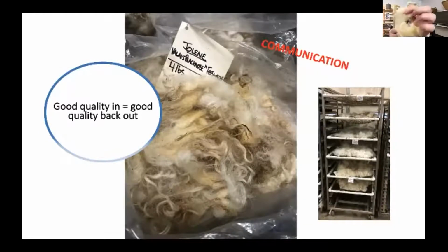So I'm talking about this clean. The tips look kind of bad though, but not to worry. Those will scour clean. They're just dirty sheep, but there's not a whole lot of vegetation in this, and that's really what I'm talking about when I say good quality in. We can get strong tips clean, not to worry.